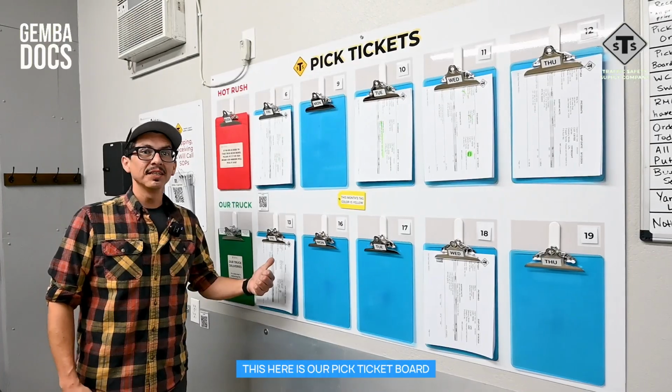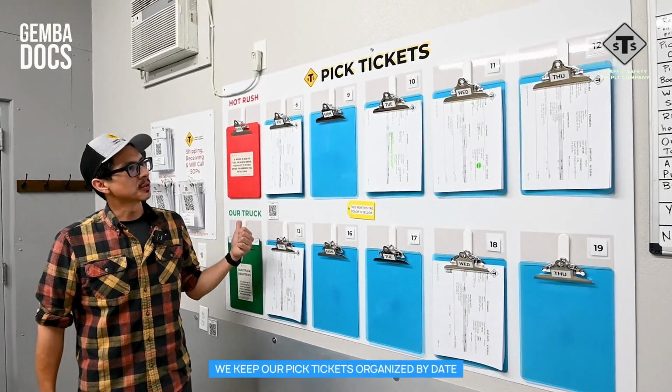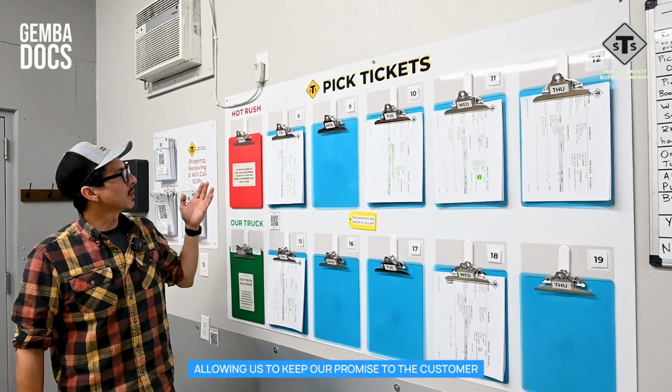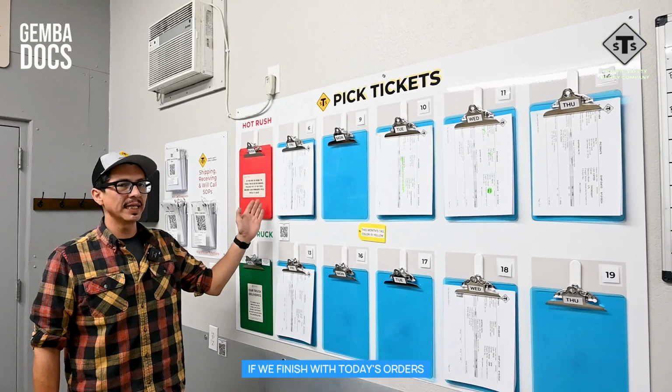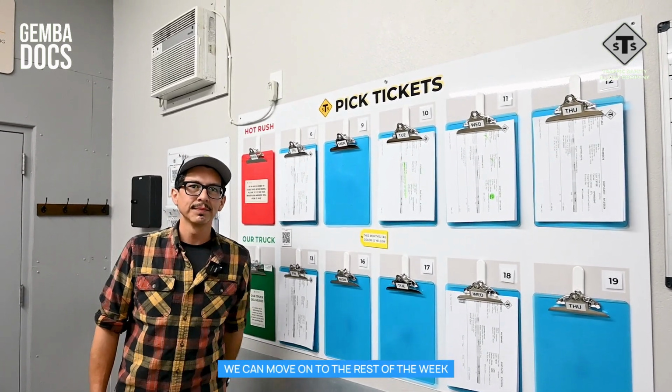This here is our pick ticket board. We keep our pick tickets organized by date, allowing us to keep our promise to the customer by making sure we get them their order on time. If we finish with today's orders, we can move on to the rest of the week.